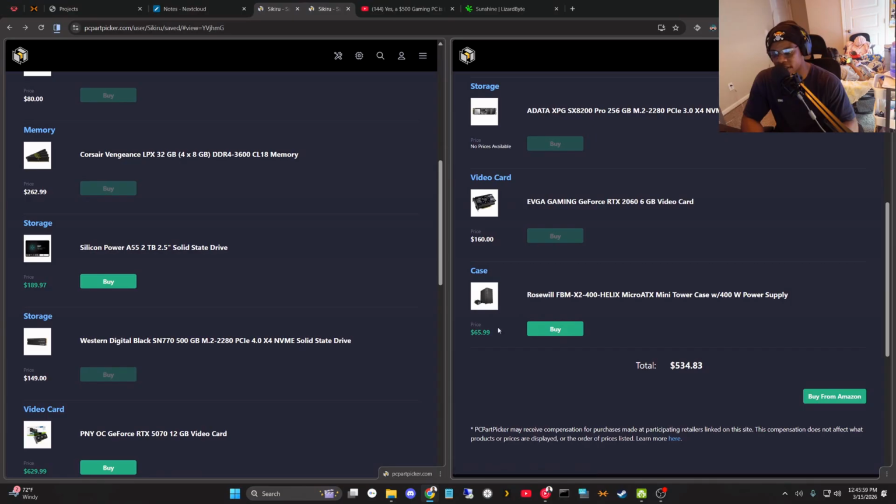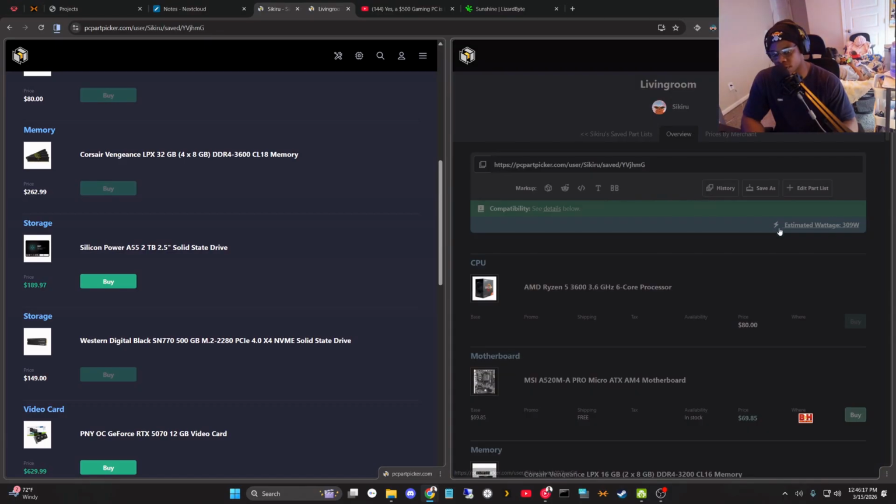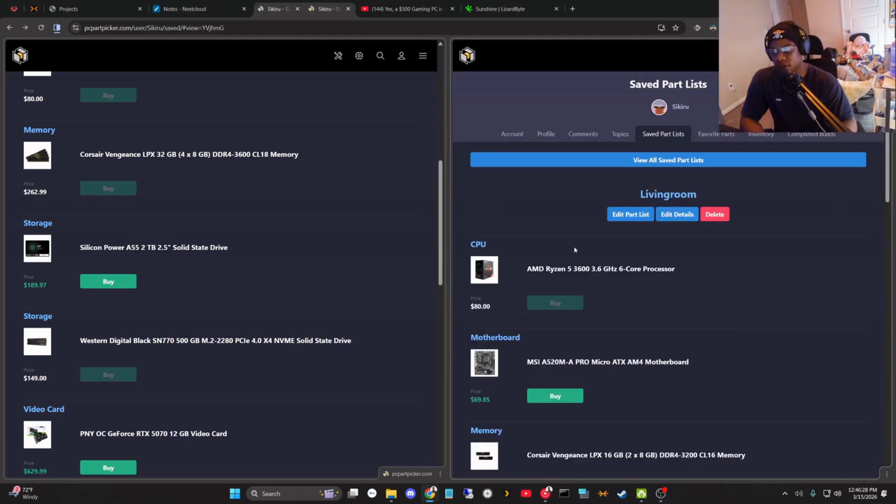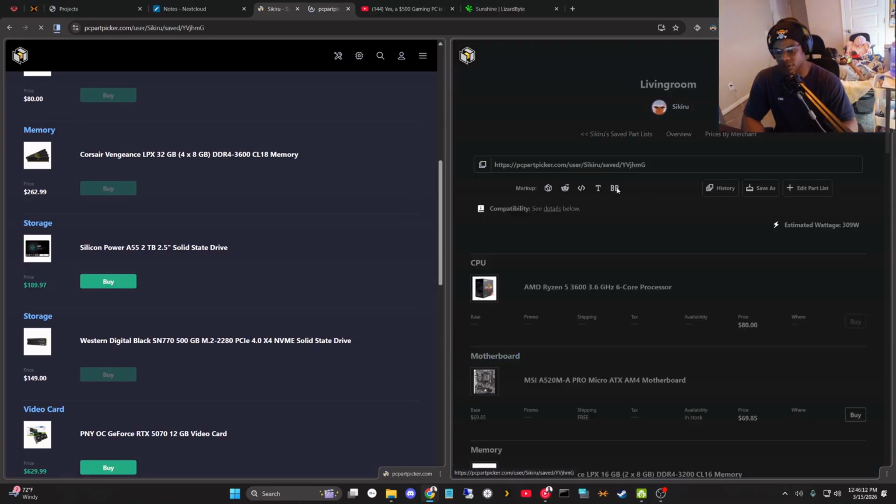And in this case, another part that I bought, this case came with a power supply, so I bought it as a combo for under $70, which is a good price. Our picker says that 309 watts is what we're looking at for the estimated wattage, so 400 should be fine, and it has been fine in my testing. So overall, I spent like $135 out of pocket.